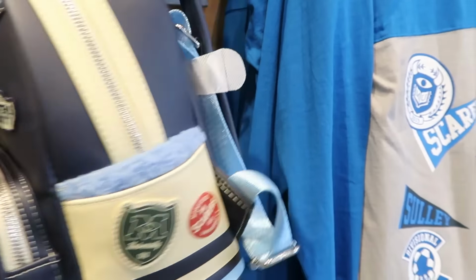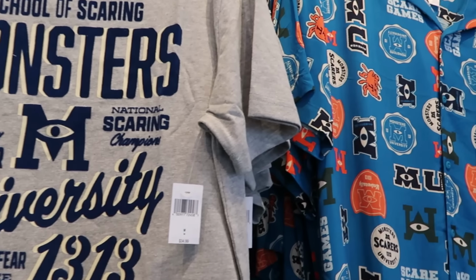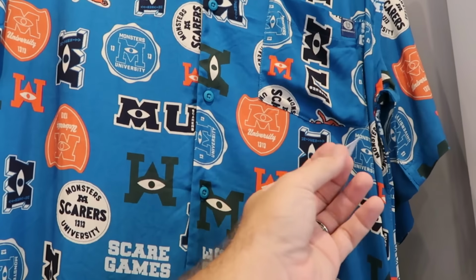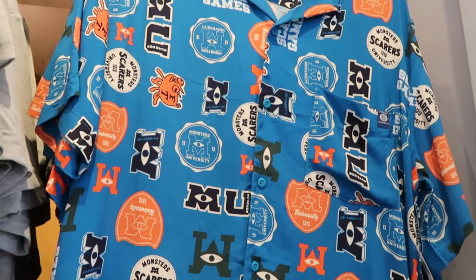And they do have a brand new graphic shirt that I want to show you. Property of the School of Scaring, Monsters University. This is like a super soft material. It's almost like a fuzzy. Those are $35 a piece. Then they even have an adult size button down shirt here with that brand new design. These shirts are so soft though, $65.